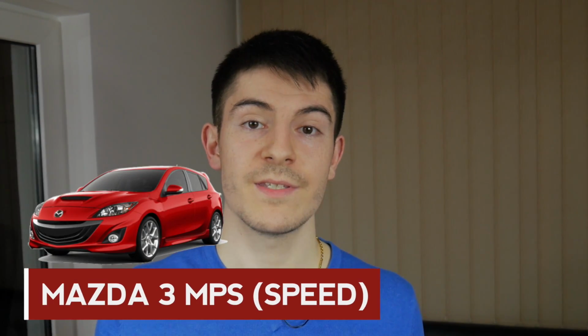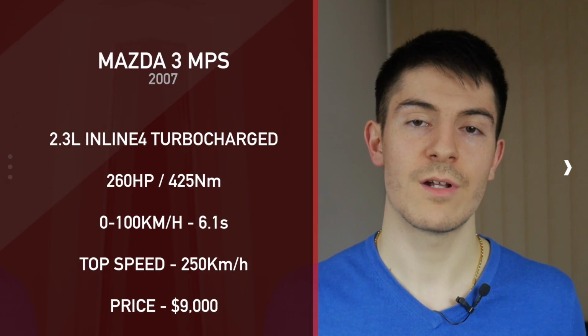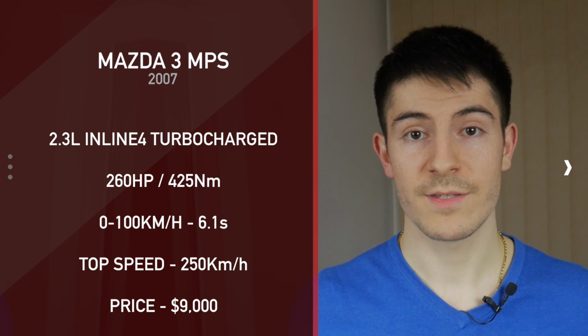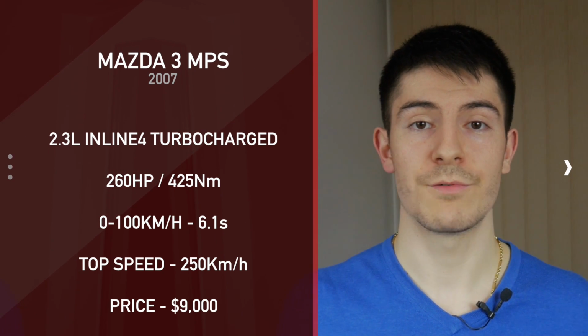Mazda3 MPS. Mazda has designed a small car, a hatchback, with a 2.3 turbocharged gasoline engine with 260 horsepower and 425 Nm of torque. This makes Mazda accelerate from 0 to 100 km per hour in 6.1 seconds. It's a little bit slower because it's front-wheel drive. So this car may be dangerous if you're planning to corner violently and to accelerate while you're cornering.